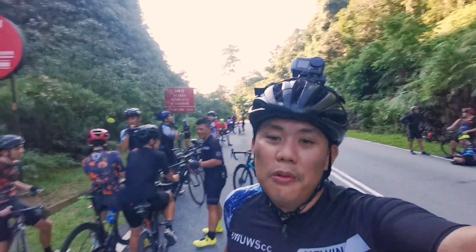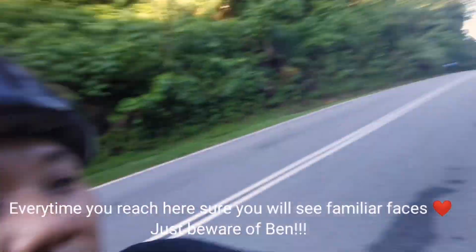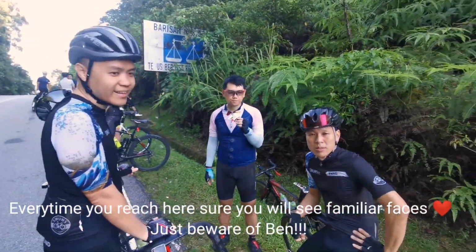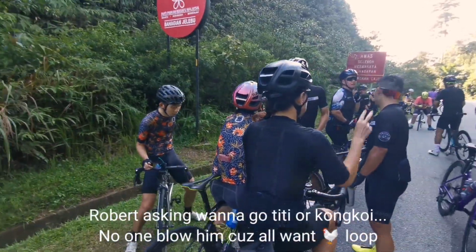Melvin. The Perez stop now, where it's the most common cyclist stop. Everybody stops here after the Perez climb. The Bong place. At least every weekend there's at least 200-300 riders here.